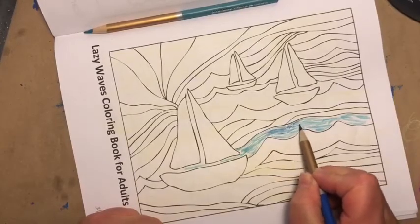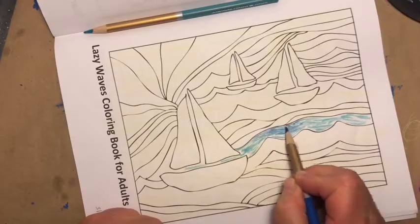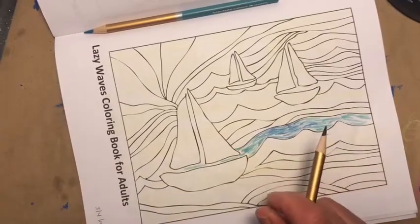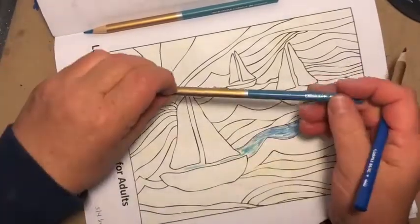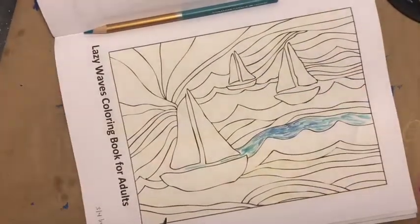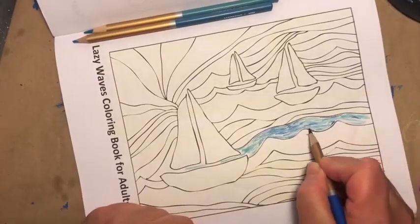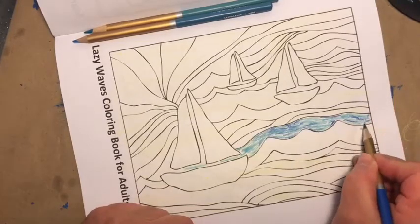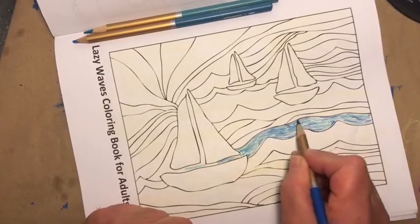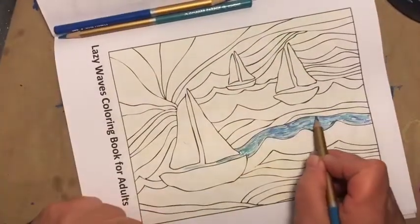All right, so we've got this cobalt blue color that I'm going in between these colors with. And then I think I'm going to add a third also. I'll add cerulean, and it is number 460. All right, so let's add cerulean, which is number 460, in between all of this.